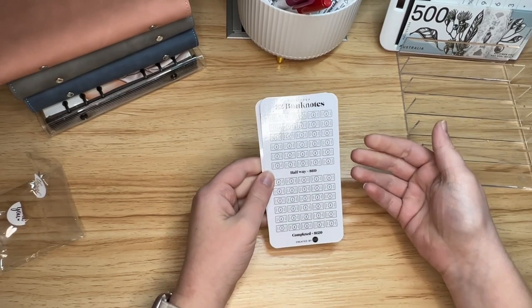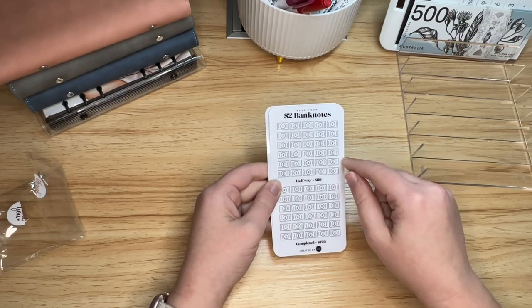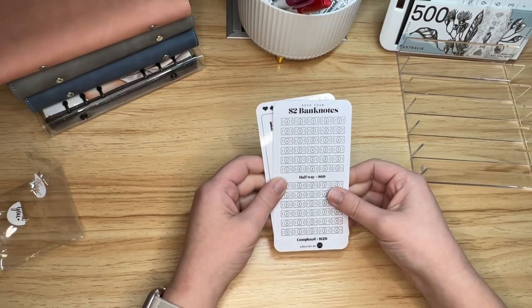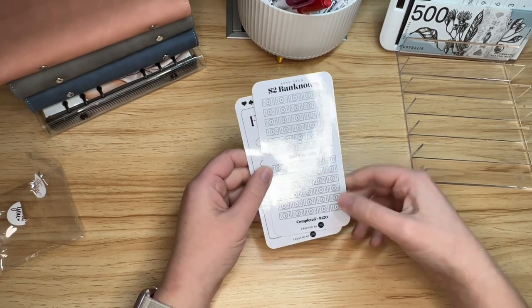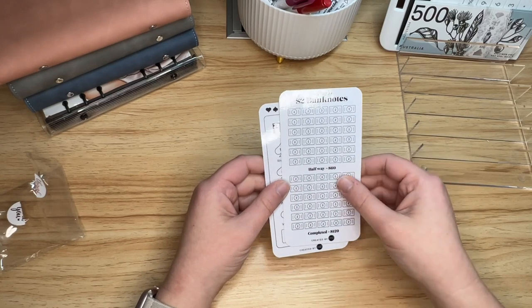And then she included a $2 banknote challenge. Now, I don't ever come across $2 banknotes, but at some point, maybe I will try to get some and just save them up. Or just do $2 to $1 bills at a time. So that is super fun. And this is a total of $120, so very manageable.